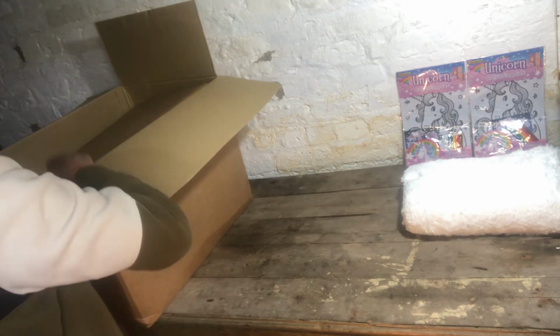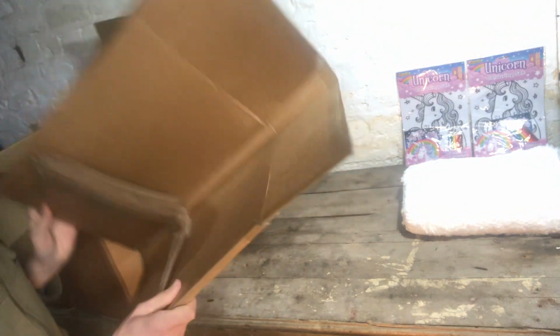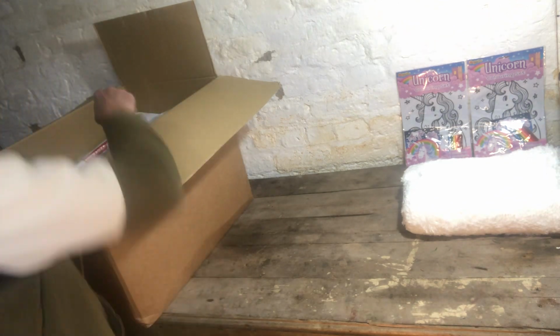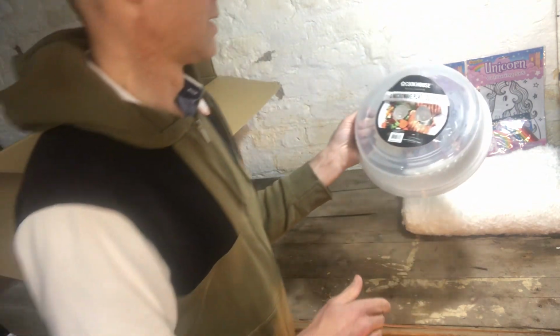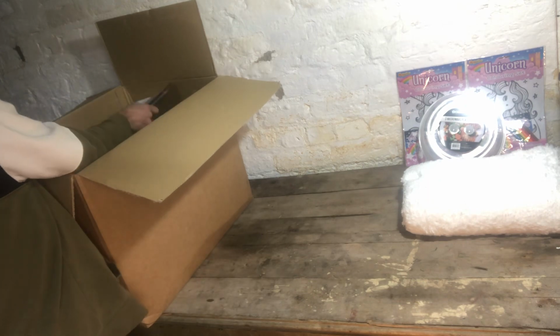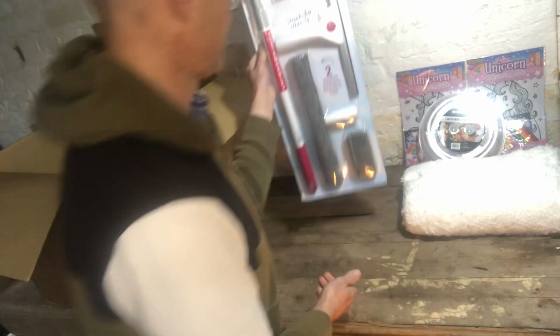So we've got the box opened. At the top, just got some packing. We've got a delivery note. Got a set of microwave plate coolers, covers. We've got a Clean Easy telescopic window cleaner.